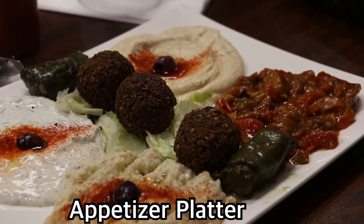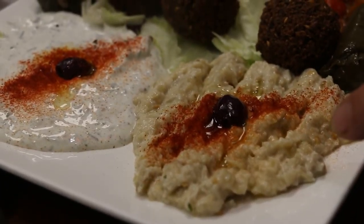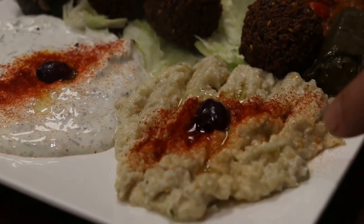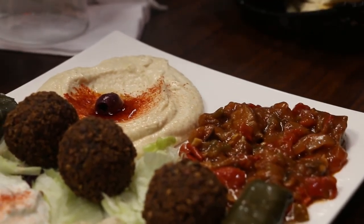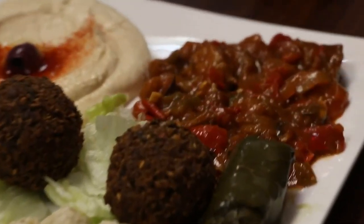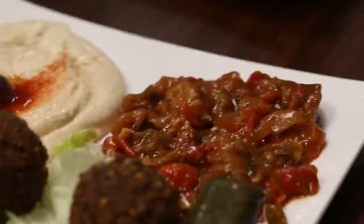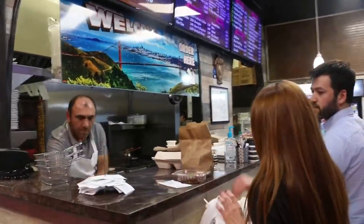So this is the appetizer. This one is baba ganoush, which is made with eggplant, tahini, garlic, lemon. So it's roasted eggplant. And this is falafel. This is grape leaf dolmas. So this is haidari. It's yogurt with mint and dill, roasted eggplants, and tomatoes. A display of appetizers. So we're gonna get ready for some good appetizer eats right now.